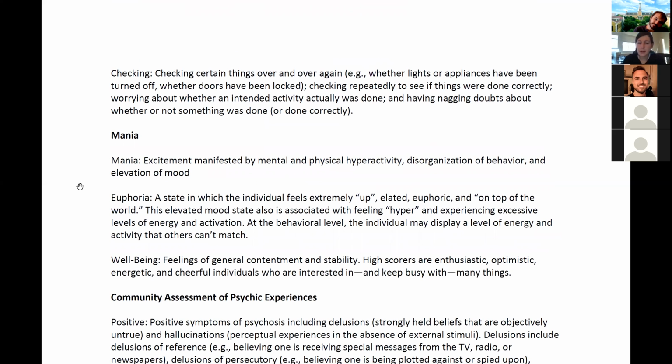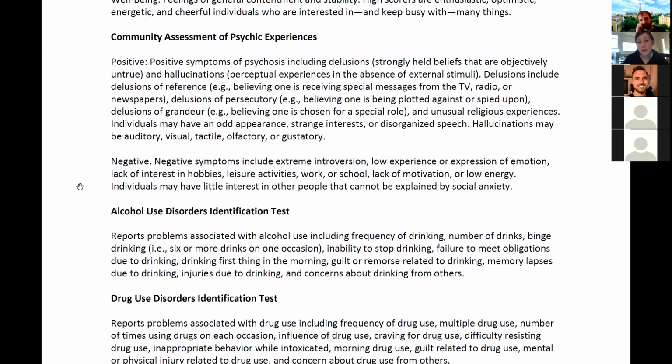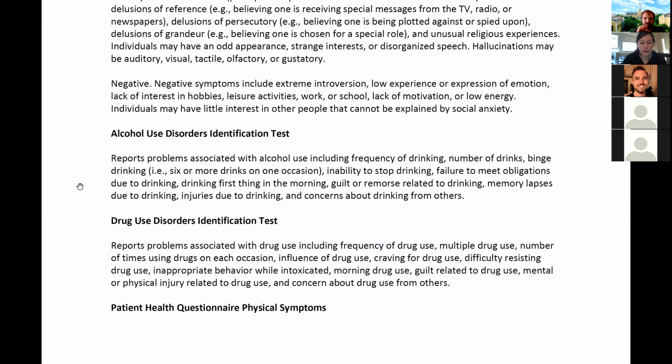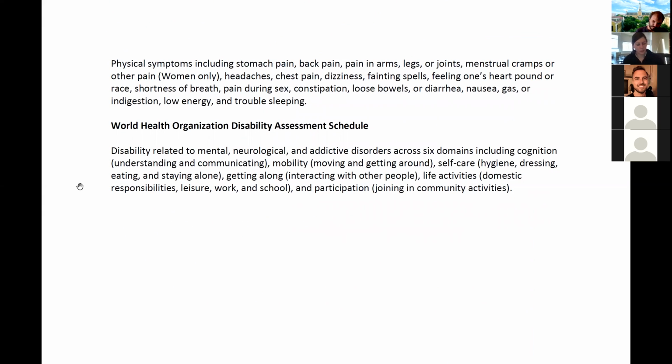And then mania. Depending on your clinical sample, you may find that you have few people with elevations on mania, and that this is most often not elevated, but actually very low in individuals with depression. So we'll go over that in an example in a moment. The CAPE, the Community Assessment of Psychic Experiences, some symptoms of psychosis at both the threshold level of outright hallucinations and delusions, to more subthreshold symptoms like unusual beliefs and experiences, some eccentricity, peculiarity. The AUDIT and the drug use version of the AUDIT, and again, the somatic symptoms assessed by the PHQ and disability assessed by the WHODAS.